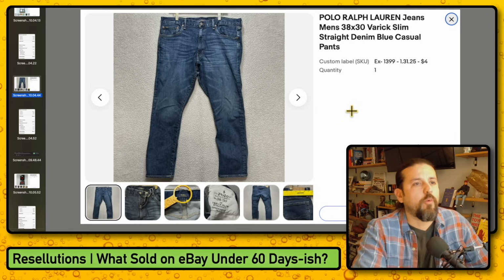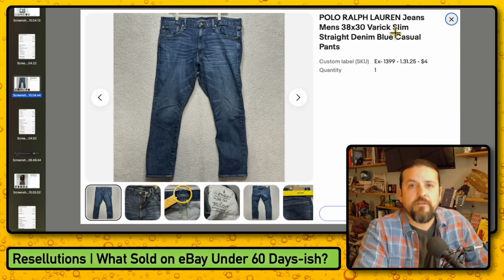Next, here we have Polo Ralph Lauren jeans, men's 38-34. The Varick, this name right here, I've sold that a bunch of times. I don't know why. I mean, the jeans are okay. They're kind of nice. They're very basic jeans. It's a big size, 38 by 30. That's a big waist and a short dude, but still it sold, and it sold pretty quick. I put them up on the 31st, sold.